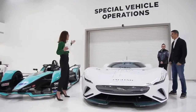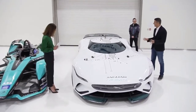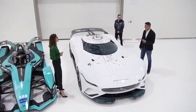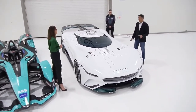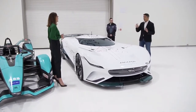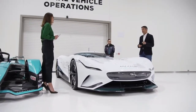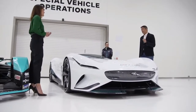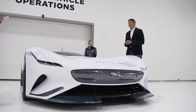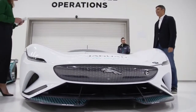Jamal, just starting with you, my goodness, this car is huge. It is, it's absolutely epic. And as wonderful as it looks, the technical specs on this car are really just mind-blowing. It's got a huge, massive lithium-ion battery. It's got 4 motors, one on each wheel, almost 2,000 PS, 3,500 Newton meters of torque, 0 to 60 in 1.65 seconds. 1.65 seconds, how could you possibly know that?